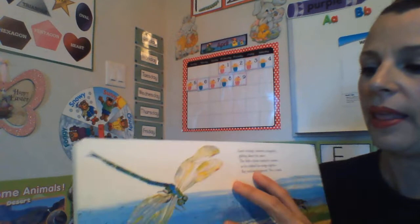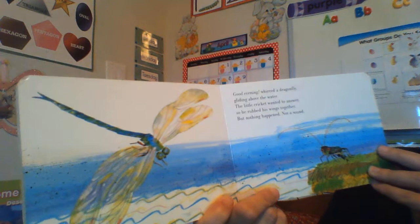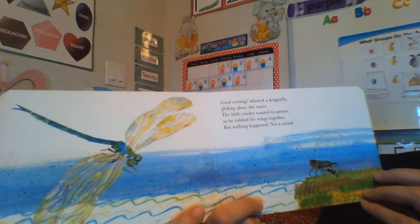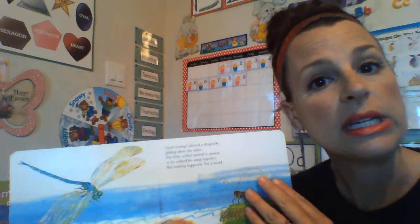Oh, there's a dragonfly like I showed you and what I used for my pointer today. "Good evening," whirred a dragonfly gliding above the water. The little cricket wanted to answer, so he rubbed his wings together, but still, nothing happened, not a sound. All right, so it was morning, boys and girls, and he's traveled all along during the daytime, and now it's the evening. Evening is another word for nighttime.